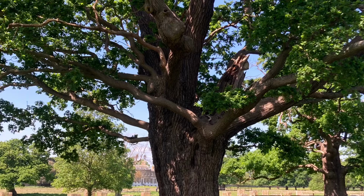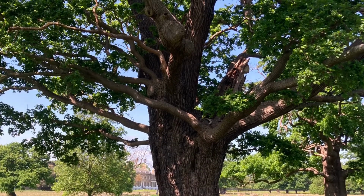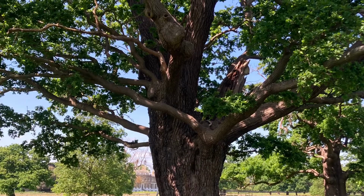And that's about it, I think. So there you go, veteran trees of Bushy Park.